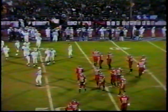And 7 now for Chippewa Valley. And Frontera will punt it back to the Cougars. Jared Schultz, the single safety, back deep again. He moves into position right about at his own 20.